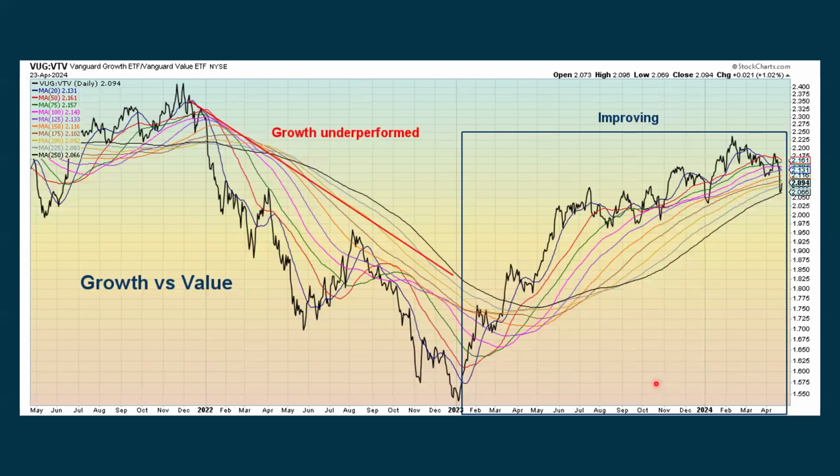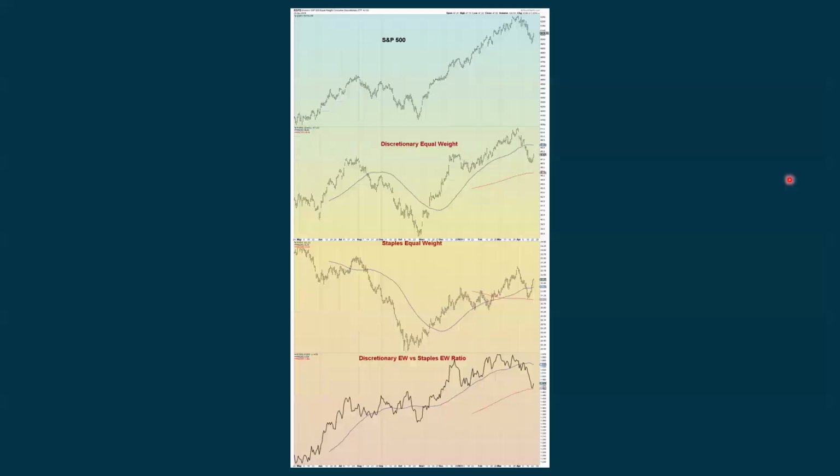These are a couple of ETFs that we use, and then I put a moving average rainbow. We had come all the way down to this 250 period moving average. So far, it looks like we're potentially bouncing up off of that. The potential part is, can this continue?